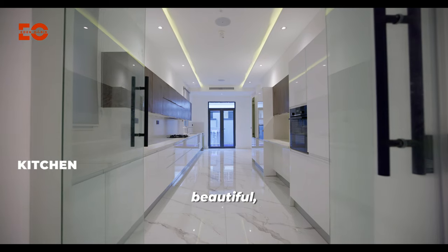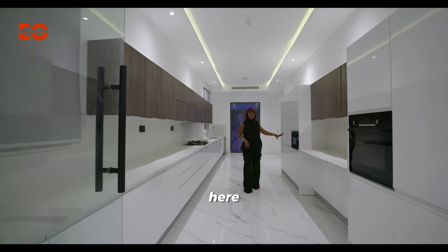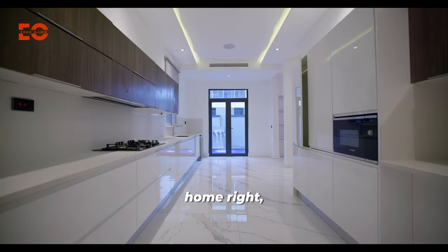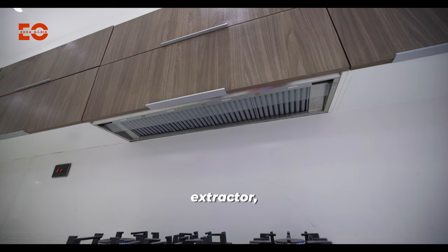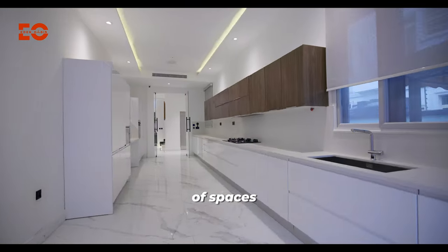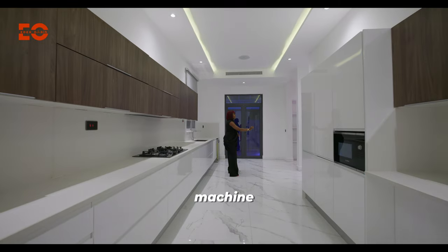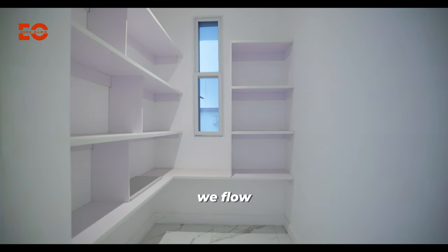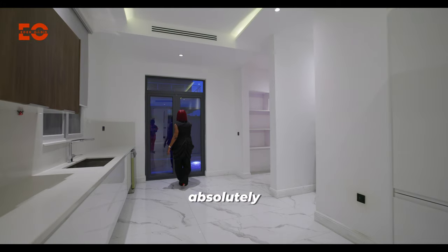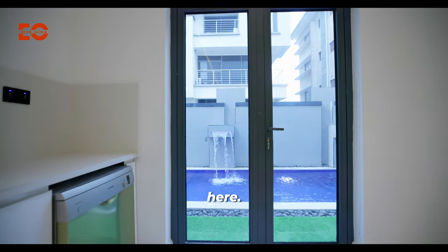All white, all beautiful, beautiful cabinetry. We have the Bosch appliances here because this is a state of the art home, right? We have the Bosch appliances, Bosch microwave, heat extractor, and the likes. Tons of spaces all around. And you have right here a washing machine and a dryer on that side. You also have the pantry here, and we flow into something absolutely beautiful and tranquil, and that's your swimming pool here.